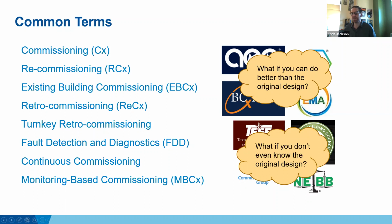You might hear the term continuous commissioning. That was an early term in the industry. I believe it was patented, so people stopped saying it. We moved on to the term monitoring-based commissioning, MBCx, which is what we'll talk about now. That really combines a bunch of terms: we're going to use analytics, remote engineering and reporting to deliver the savings and maintain the savings.